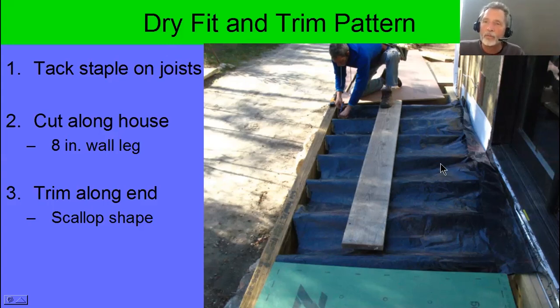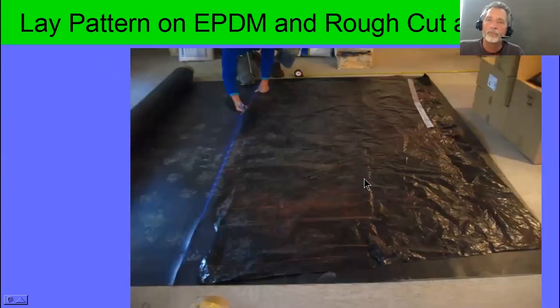Okay, so let's go to the next one. Now it might be hard to see on the screen. Down here at the bottom edge, you can see what I've done. This is my roll of EPDM. I think this was a 10-foot wide roll. And I've laid that sheet of plastic over the top, and you can see there's kind of a scallop shape. That is where the crowns of the joist are and the swale of the joist is, where it's cut back a little bit more.